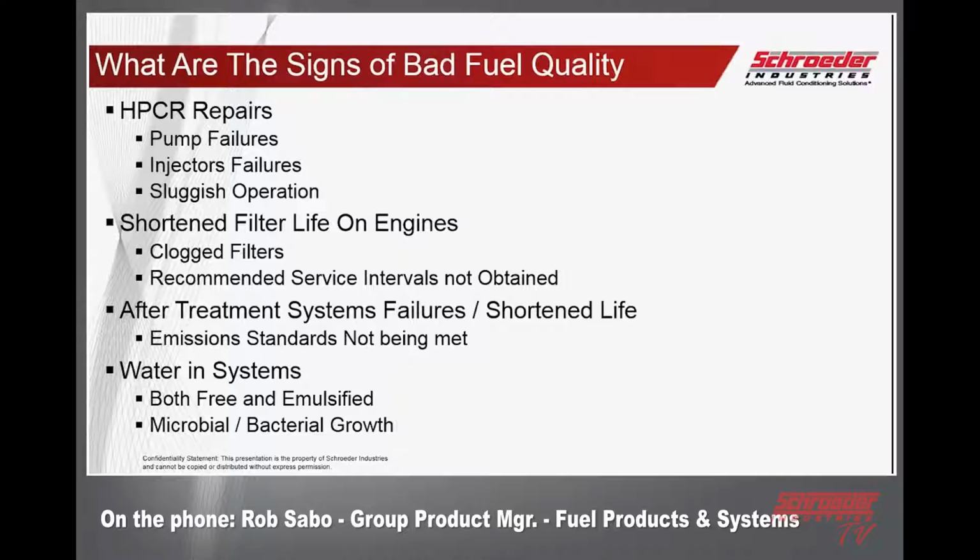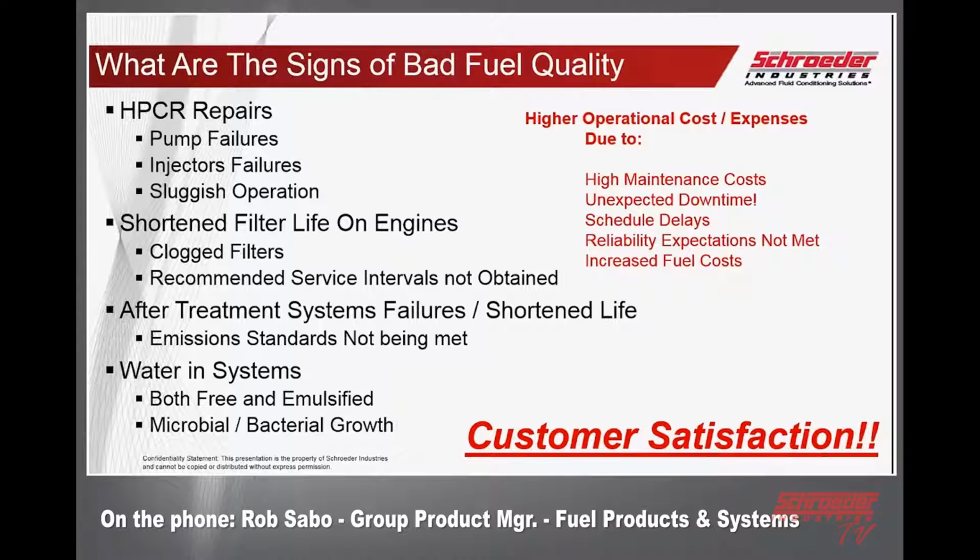What this causes in turn, though, is higher operational costs and expenses due to the high maintenance cost of the filters, unexpected downtime, schedule delays, reliability issues not being met, increased fuel costs. This in turn causes bad customer satisfaction.